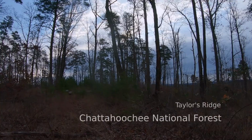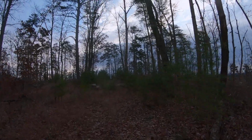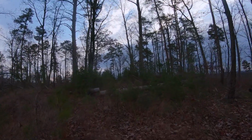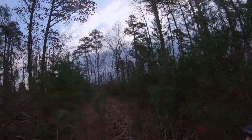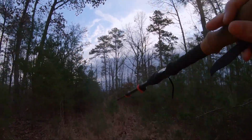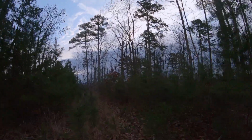We are out on Taylor's Ridge in the Chattahoochee National Forest. I'm walking down an overgrown road. We're gonna follow this old road about a half a mile, and then we're gonna veer off and do some off-trail hiking.